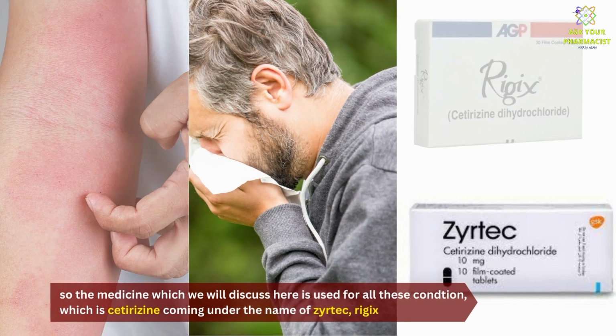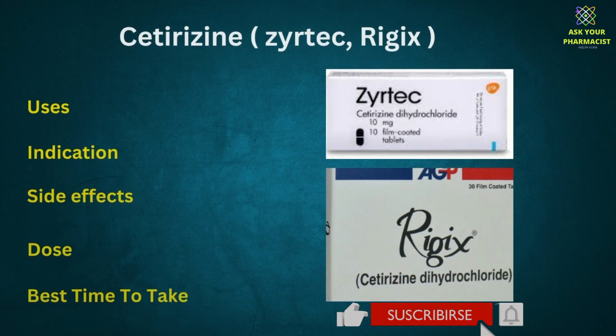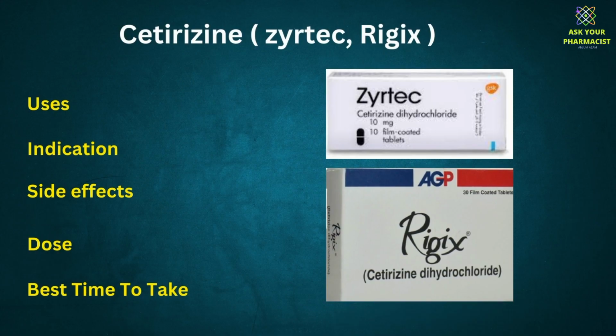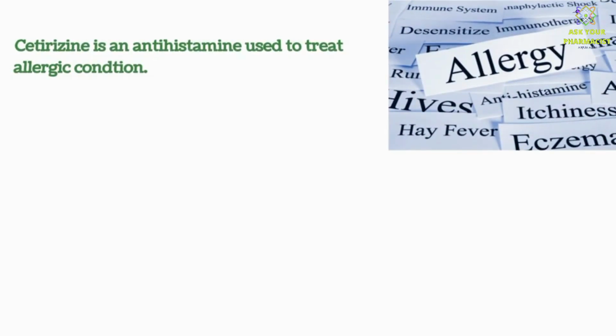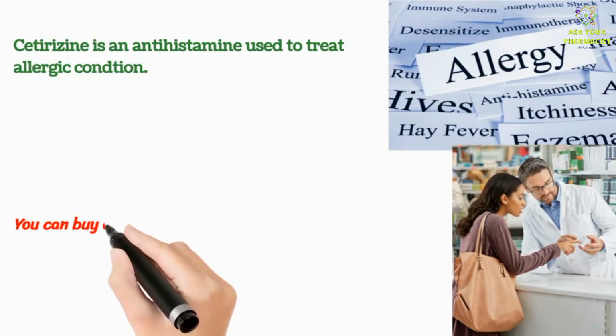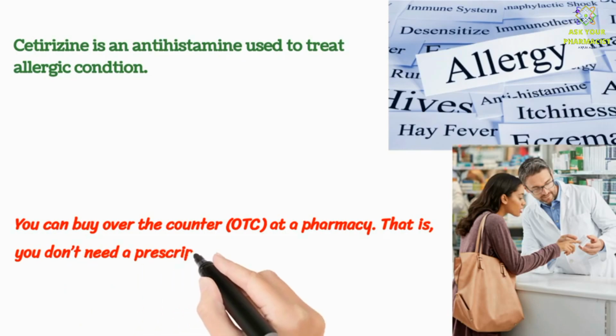We will give all the information related to Cetirizine, its uses, indication, side effects, dose, and which time is the best to take this medicine. Cetirizine is an antihistamine used to treat allergic conditions. You can buy this over the counter at a pharmacy. That is, you don't need a prescription.